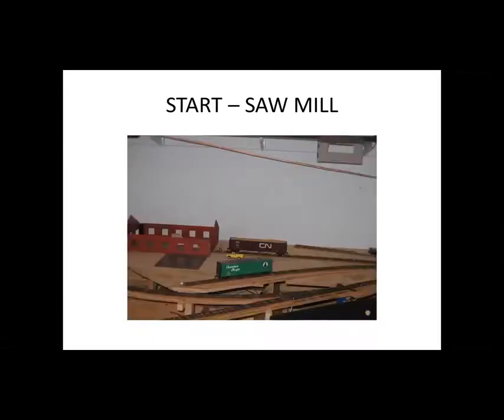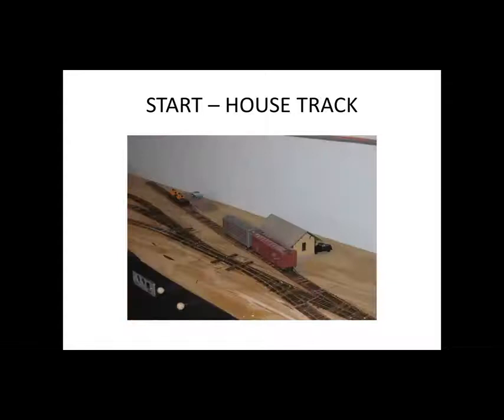So here's the start of the session. So here's the sawmill, 2 tracks. So the nearer track where the boxcar is sitting is what I call a mill track. That's for lumber loading. The far track where the wood chip car is, is for chip loading. This is the house track. I've got a Wolfers freight house substituting right now for the CP freight house. I also have a platform track for unloading machinery, and the intent is to also have a pit track there for unloading covered hoppers.